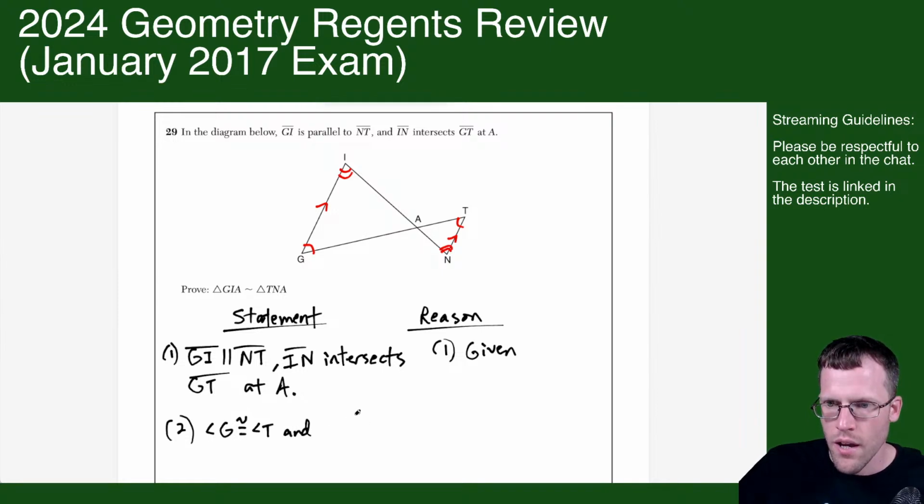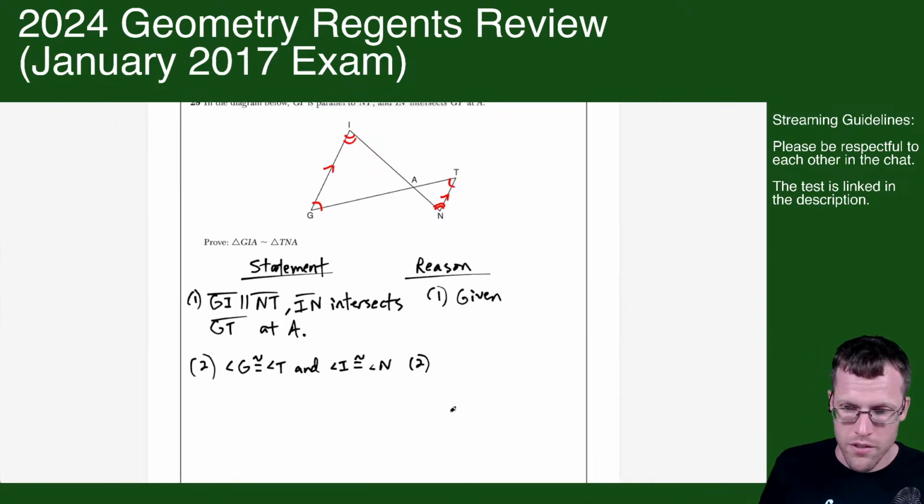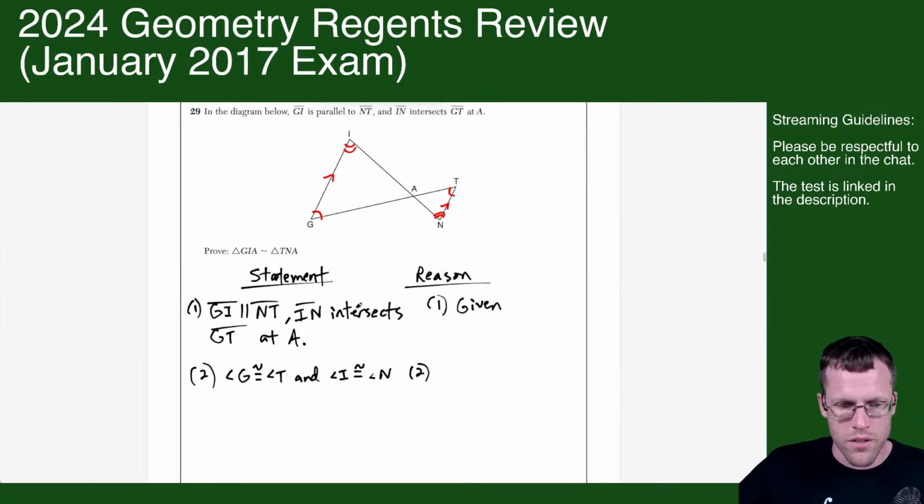And I could say that angle I is congruent to angle N. How is this true? Now, this reason is very important. I would make sure to mention this. If you just say alternate interior angles are congruent, you're going to maybe lose a point. Most likely lose a point.